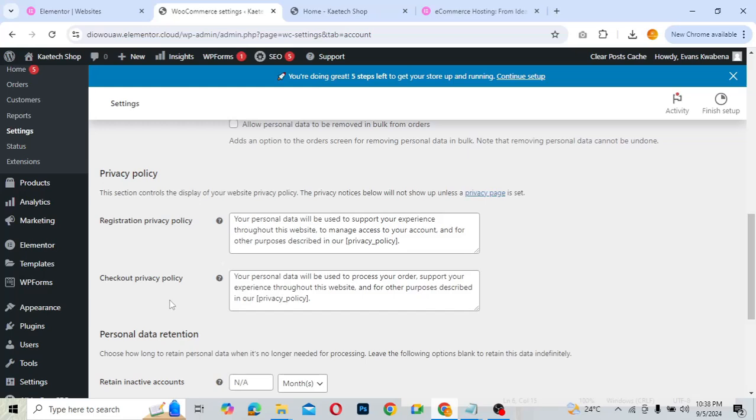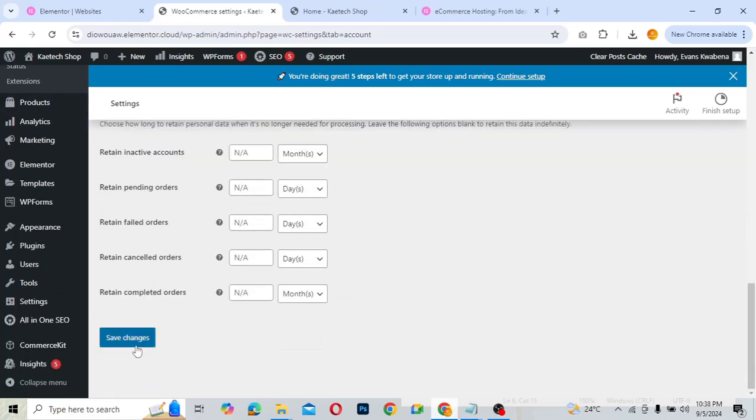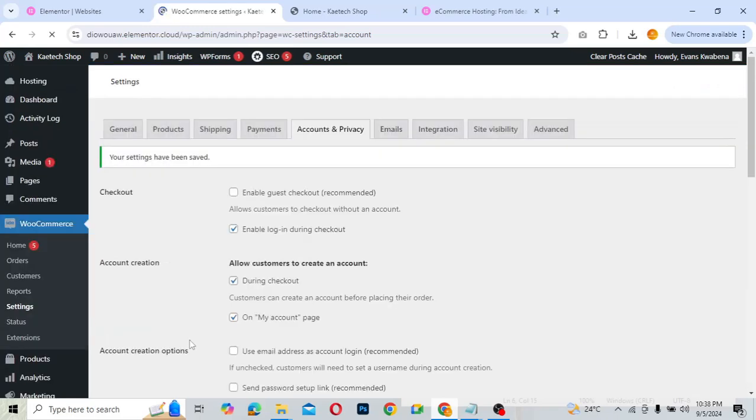Okay, and then we also have the privacy policy, so you can set up the privacy policy, and then this one will refer them to the privacy policy page itself. Okay, so you can edit this one if you want to suit your needs. And then if everything is done, you can just click on save changes over here. All right, so now we are done with accounts and privacy.